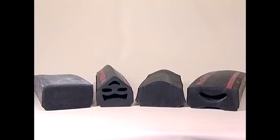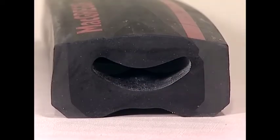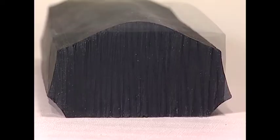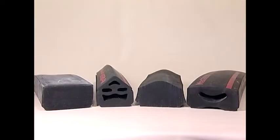Here are some typical examples. The Flex Seal rubber packing, the cat or sliding profile, the solid rubber packing, and the sponge core. Standard packings should last for several years as long as they are well maintained.